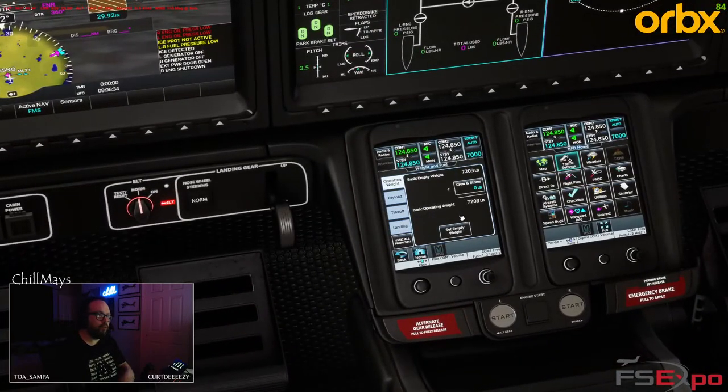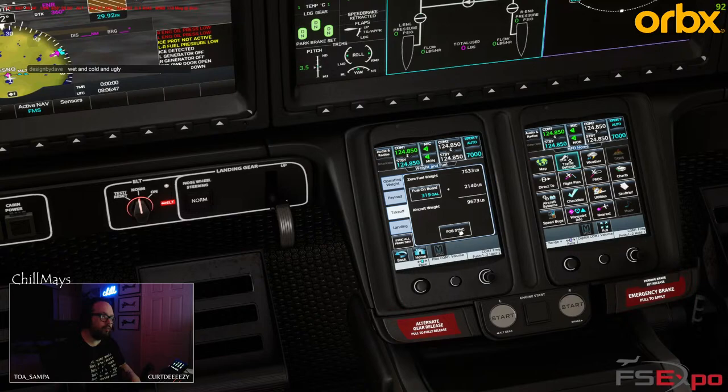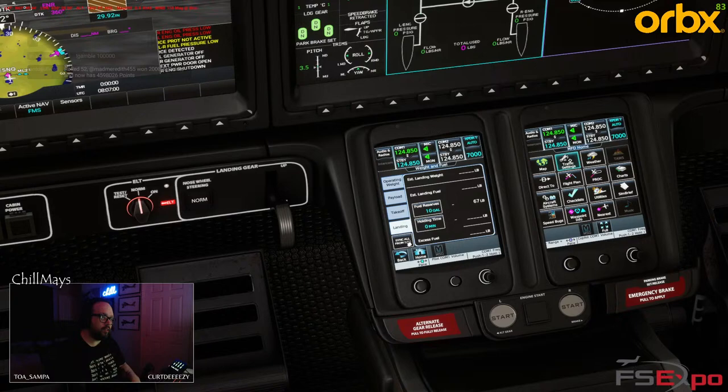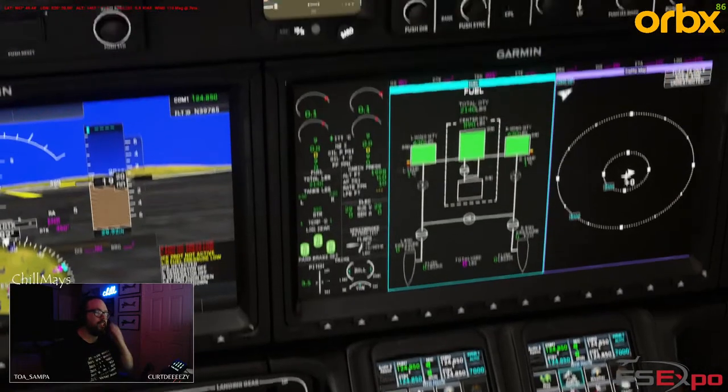All right, weight and fuel. We'll sync all from sim. We don't have any passengers. We don't have any cargo. Fuel on board, sync. Landing. Fuel reserves. We'll just put 10. All right. Sync all from sim. Alright, we're good there. Speed bugs. We'll set all on. Get from sim. Alright, our takeoff speed bugs are on. Perfect. Accept initialization.